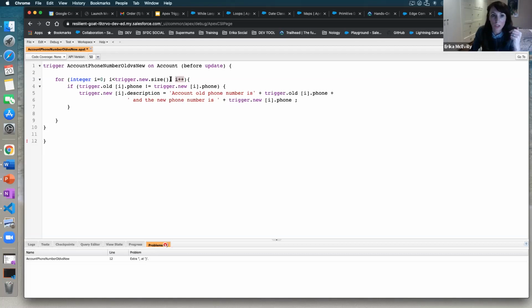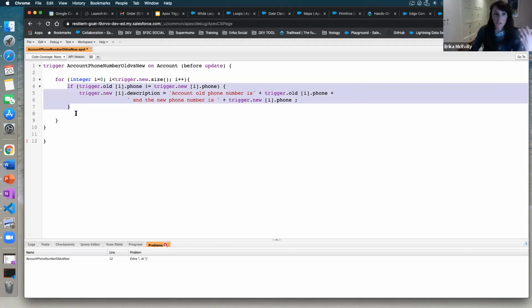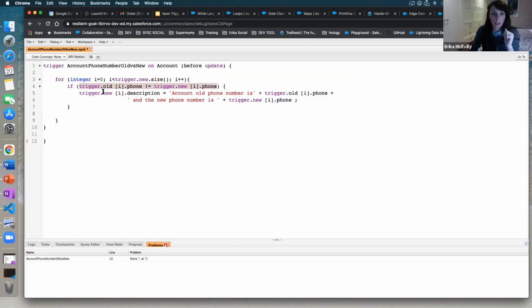That line is i++. Here, if I put the size as 100, that means I will look through only 100 records, one by one. And again, this piece of code, you kind of have to learn it. If you see it, just think you're going through a list of records one by one, okay? And then the if is pretty much like what we do in a formula, an if statement. So if this is my statement and it is true, then you do this.